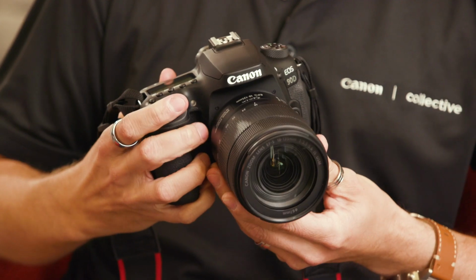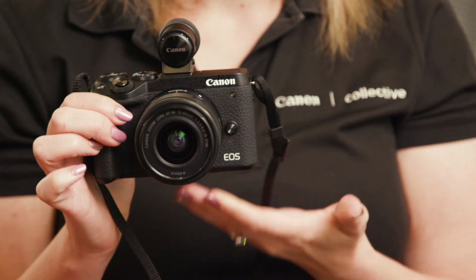Today, Scott and I are going to give you a quick look at Canon's two brand new cameras, the EOS 90D and the Canon EOS M6 Mark II. There are a lot of similarities between these two cameras. First off, they're both using the APS-C size sensor, which means amazing quality.